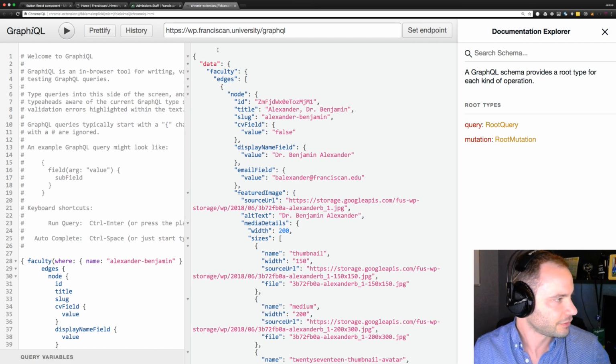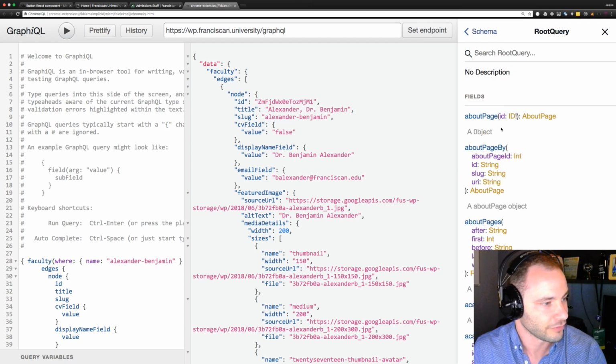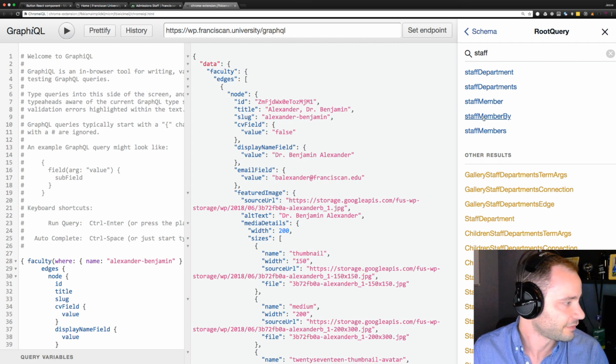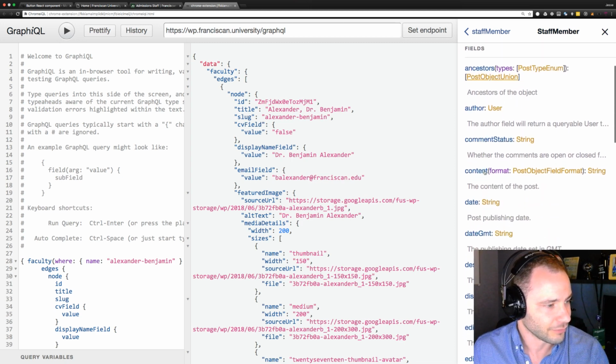You can just put your endpoint URL into Graphical, which is a Chrome extension, right? And then it does this for you. So let me just show you what's going on here. We can go into our queries and then see all possible queries. So let's search for staff and see staff member, right? So we can go staff member, and let's check out what fields we can get from staff member.